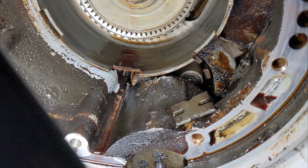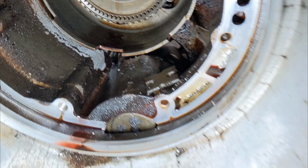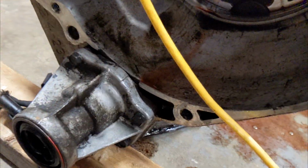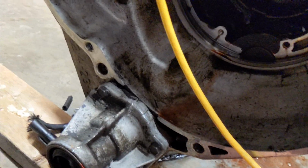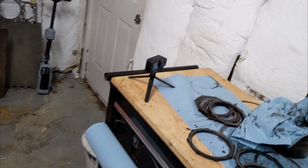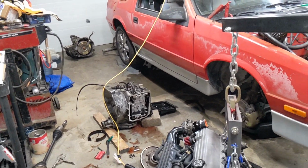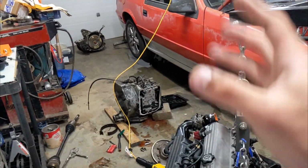I got this car for $500 back in the day because this axle seal was leaking and it was pouring fluid all over the parking lot. And then the guy was like, I got to get rid of it. The apartment building is just getting pissed. So I got it for dirt cheap. Well, I'm guessing what was happening was he was driving around for quite a while with not much fluid, and that was overheating it, and it was baking to the outside of it.